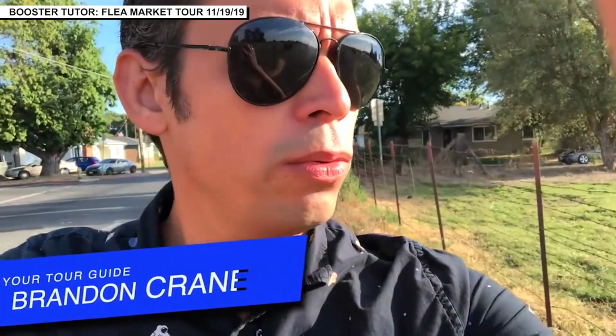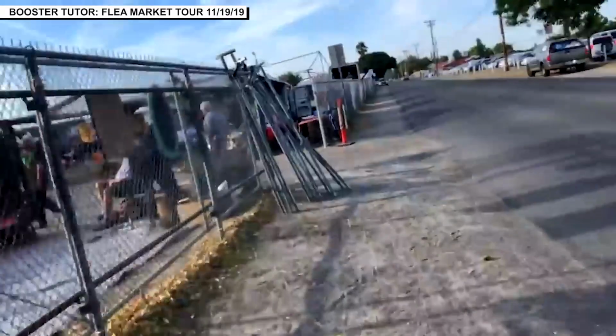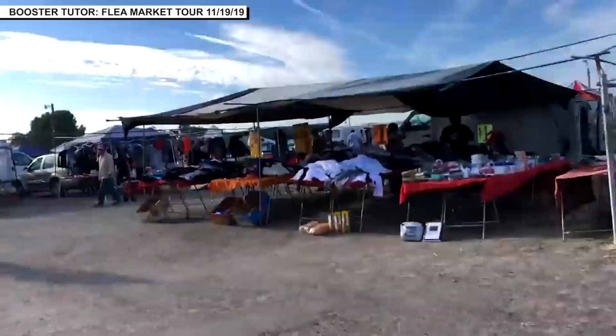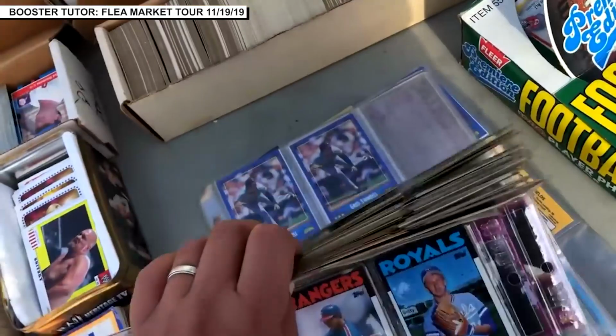First off, let's say you want to go to a flea market. You have to go every week. That's what I do. Every Sunday, I'll go to one of my local ones and just go through everything. What's nice is you can kind of tell when there's going to be Magic cards and when there isn't. Like if you see baseball cards, there are not going to be Magic cards there.